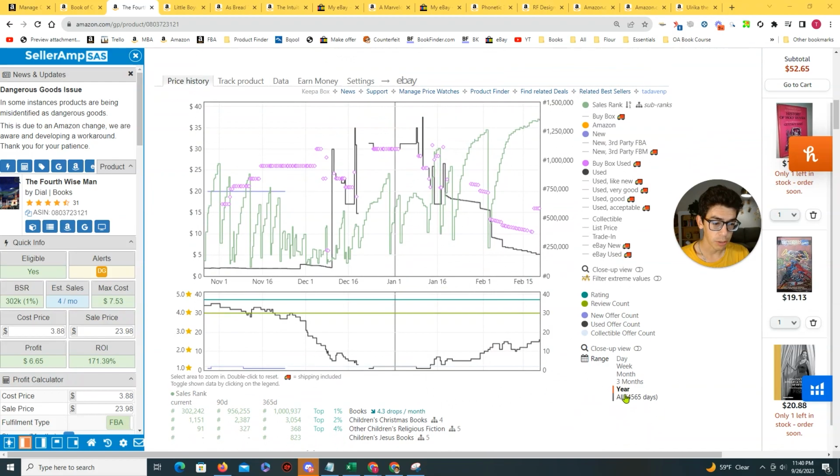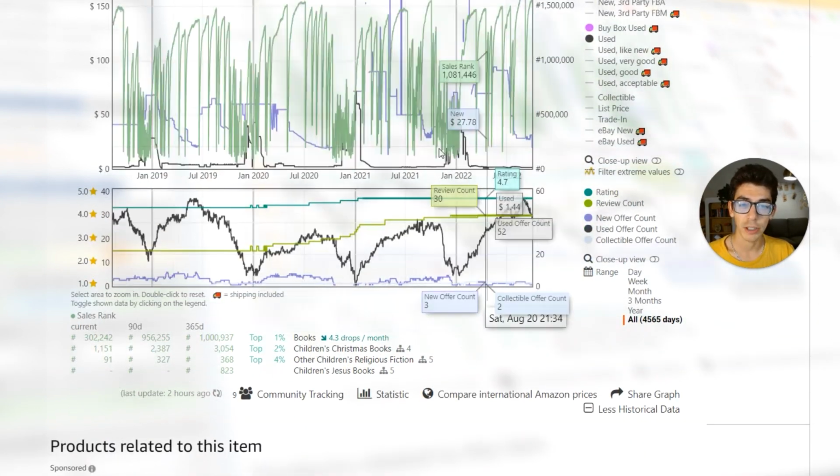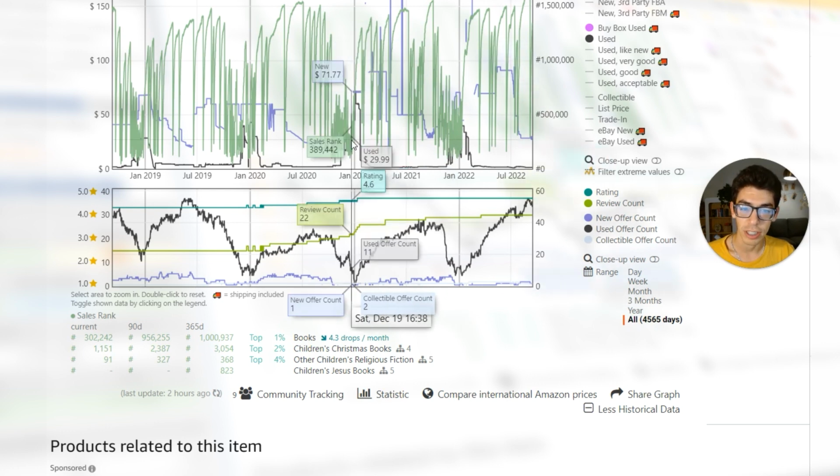And when you scroll down to the Keepa chart and you look at the last 4,600 days, you'll notice that the used price always inflates during Christmas, and that's because seasonal books are just books that people don't really care about until it's the season.